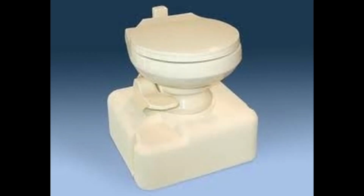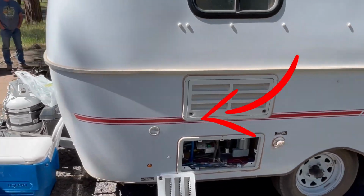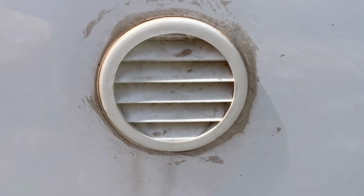So Scamp offers a 9-gallon Blackwater tank, and that is across the board. If you buy a 13, you buy a 16, or you buy a 19, you're going to get a 9-gallon Blackwater tank with your marine toilet. One of the problems that I mentioned in other videos on the Scamp Blackwater tank is that it vents on the side of the trailer. So if you happen to overflow your toilet, it's going to overflow on the side of the trailer.